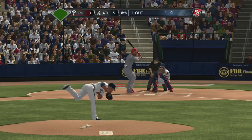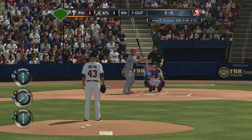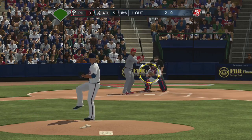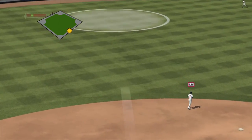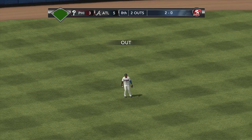Here's the 1-0. Fastball just misses, and he falls behind 2-0. You're up by 2 runs here with 1 out, and obviously this is where you want to try to just get another out. Take a swing and a fly ball to left center field. Upton to field this one as he gets to it for the out.